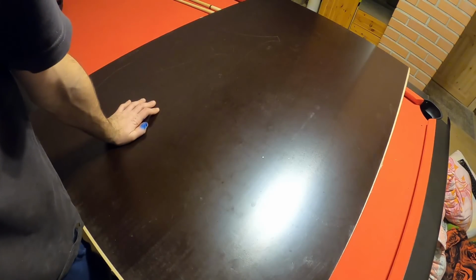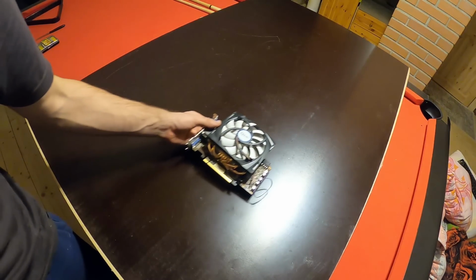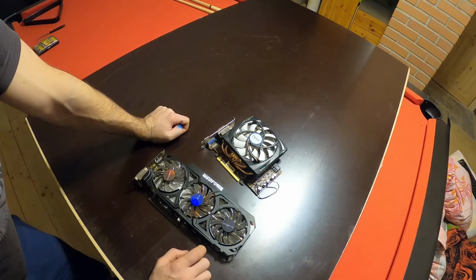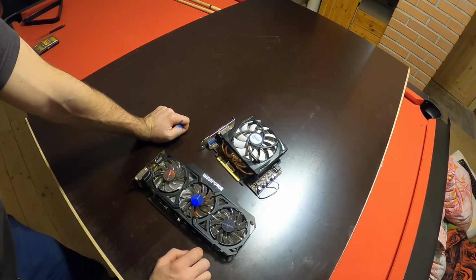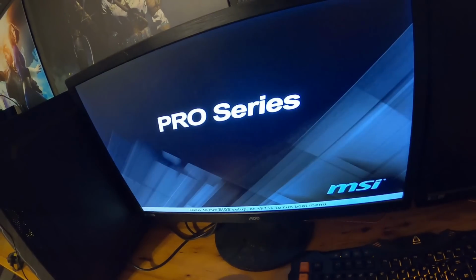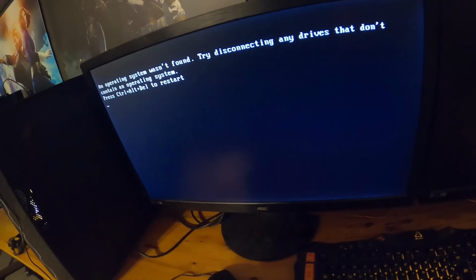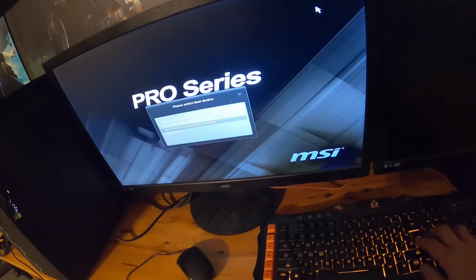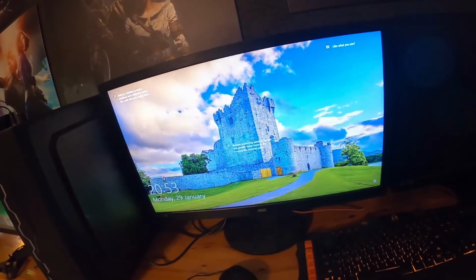Oh crap, I almost forgot. I promised to test these two out as well, to see if the graphics card barbecue went successfully or not. That thing is still working, I hope. Yes, this is still working.